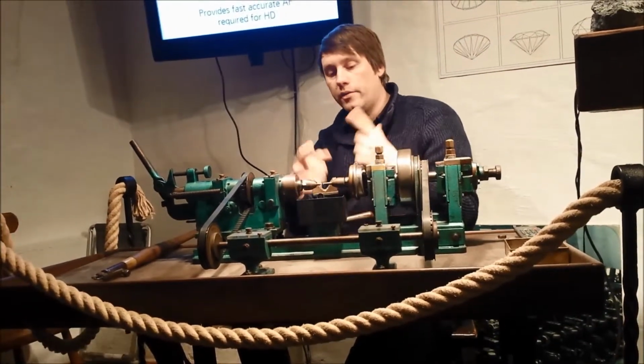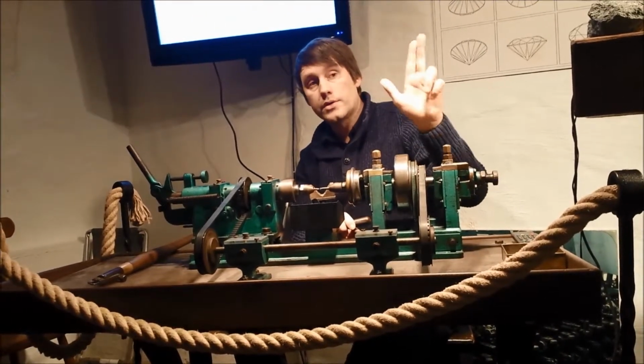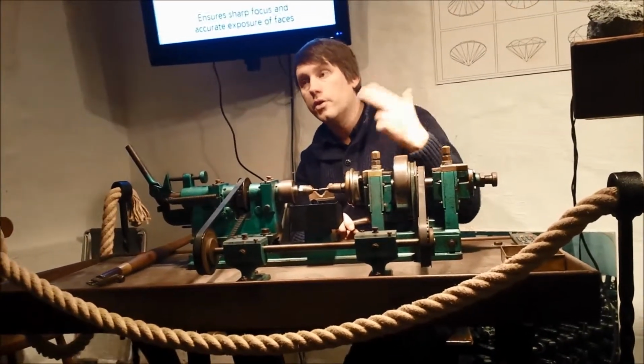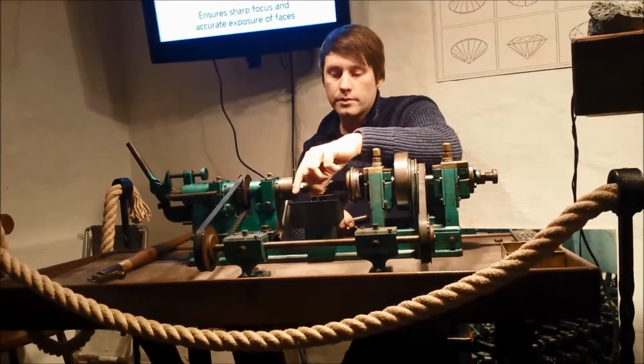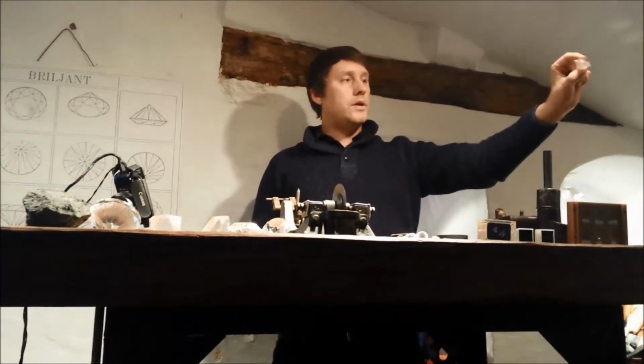So it would take us several minutes to round one single stone, and quite obviously, whilst bruting, we will also obtain diamond dust, which you can recuperate further on in the cutting. So, after bruting a diamond, we should be left with this kind of shape.